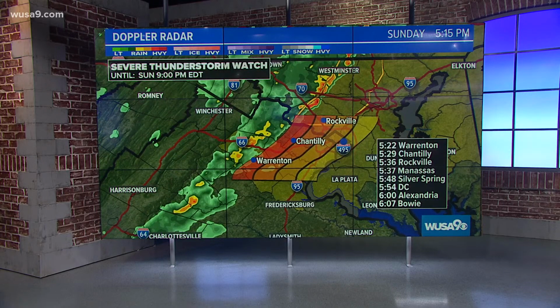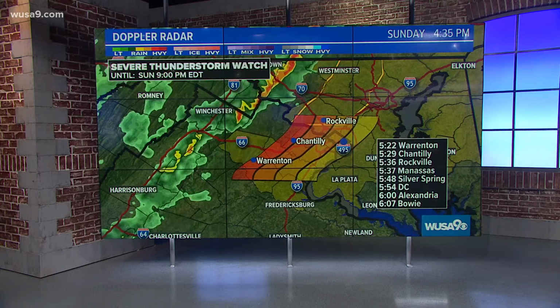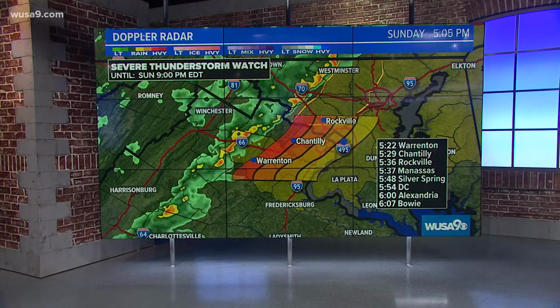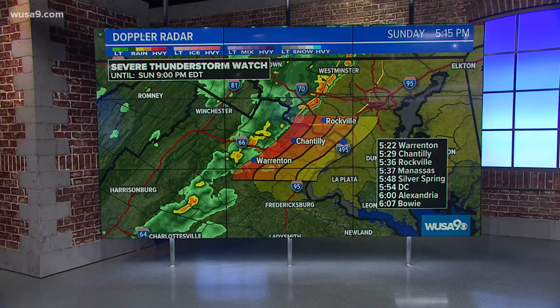All right, we also have some questions about if anything has actually touched down, if a tornado has been spotted at all, and explaining a little bit more about what a tornado warning means. Does that mean we've seen a funnel? Right, that's a great question. So far, from what I've seen from the National Weather Service, it's radar indicated only. There have been no reports of tornado touchdowns. We did have one tornado warning in Frederick and Carroll County in Maryland. That has long since expired, which is great news.